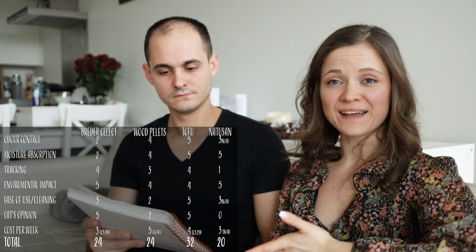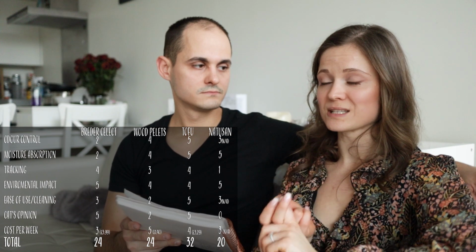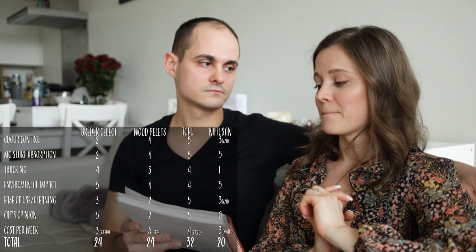Just to explain the points for 𝑓𝑚 as well, we were very excited about this one because we loved how it's packaged in a paper bag. It's also made of wood byproducts, so it is so environmentally friendly and biodegradable. But unfortunately, you saw what happened.